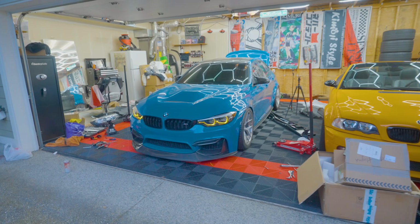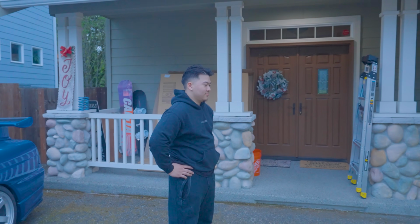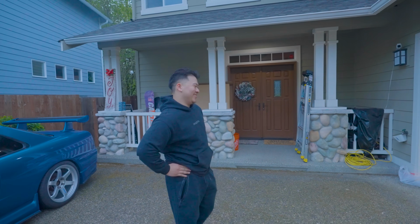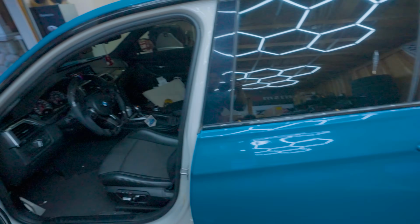All right, enough of this. I'm just gonna take the car out for a drive. I need some cinematics with the new headlights, because dude, this looks so good. What you think, bro? Way better? Huge improvement, huh? It's like 10 years newer, bro. And the best thing is, you can switch it back so easily.